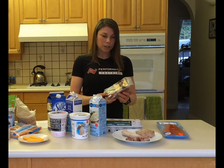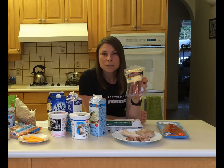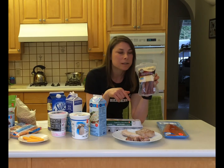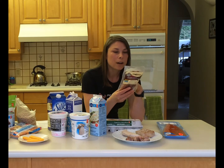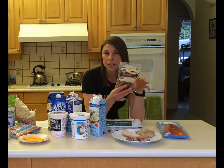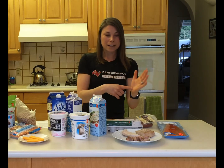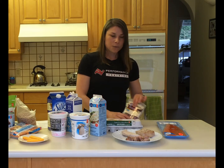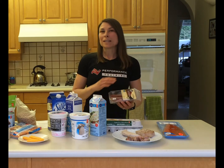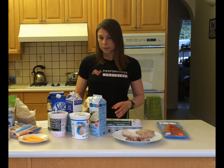Something like a lean turkey pepperoni is not your ideal choice. Is it better than regular pepperoni? Yes. Is it as good as these items here? No, because it's processed. And as well, if I was to have an entire serving size, in terms of what it looks like on my hand, the protein content would be a little bit lower and the sodium content would be high. So for things that are not ideal, what I would suggest is only using them as a little bit of extra flavor. Don't use them as your main protein source, and think of it as a bit of a treat.